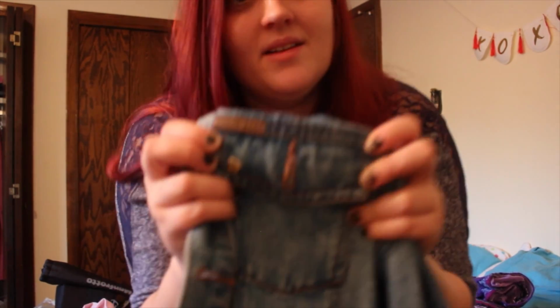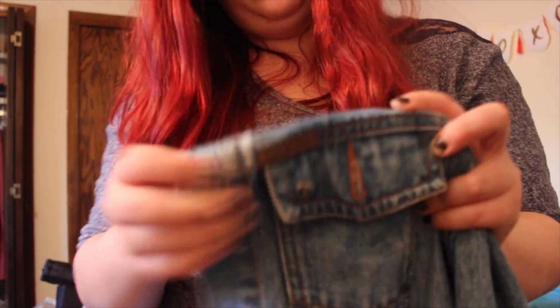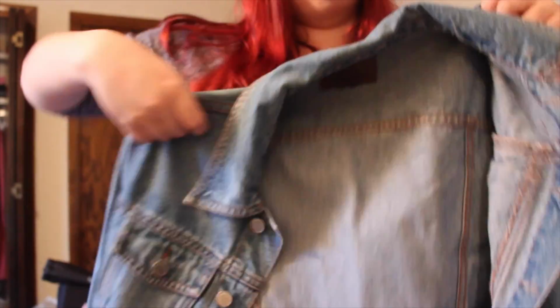And she even left the pin, little pin feet right here. She left the pin feet on. I don't know if it's zooming in. Zoom in. Oh shoot. The pin, it's two little feet. And it says Calvin Klein. So cute. Like, I like it. And it's a size large if I did not mention it. But if I did, I'm sorry.